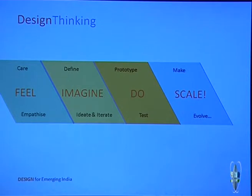So typically design is to do with things that you can do at a mass scale. That's very important. So to be able to imagine something new, you have to have a lot of tolerance for ambiguity.